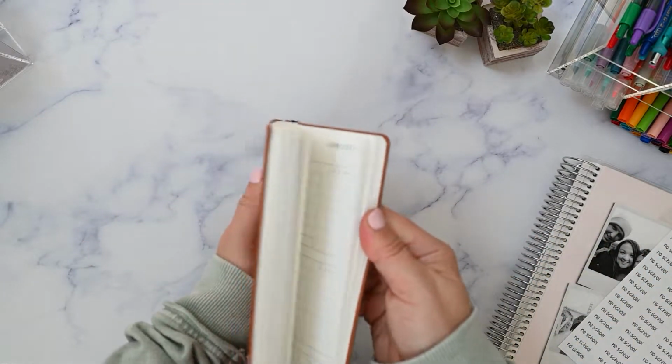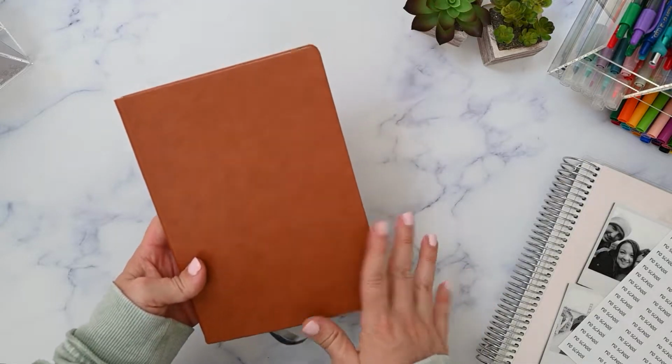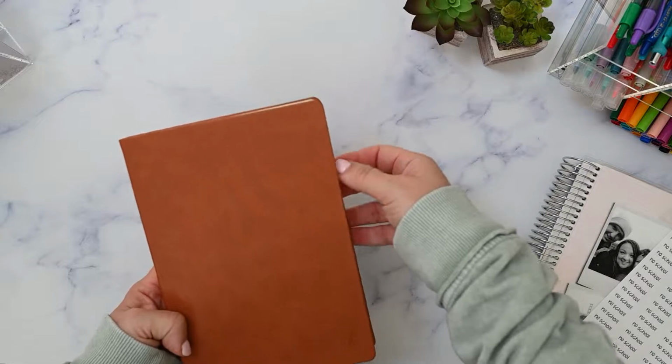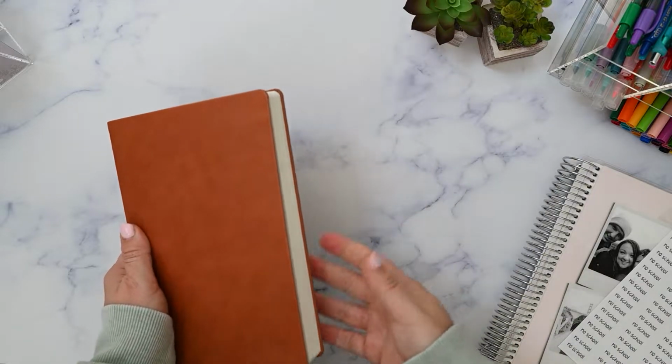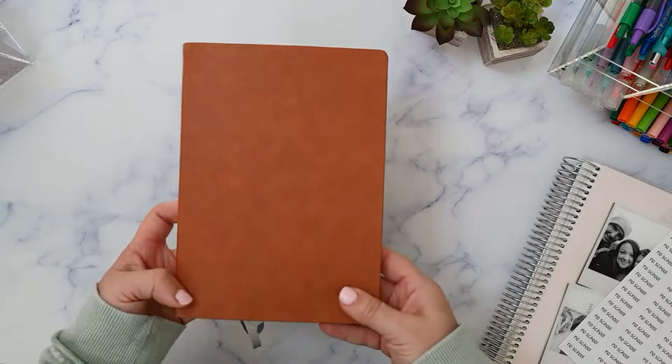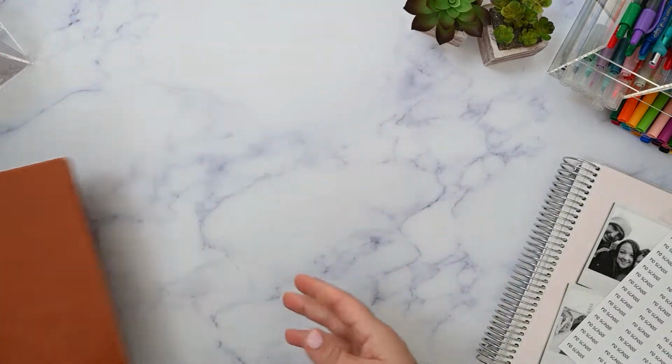There are no tabs on it. If he decides he wants some tabs, we will figure out a solution, whether it's buying the ones from Erin Condren or just doing our own with those little Post-it tabs. I don't know, we'll figure it out. But right now, the bookmark thing probably is fine.